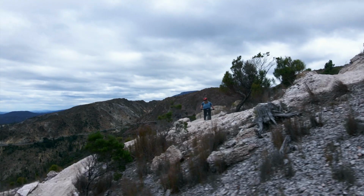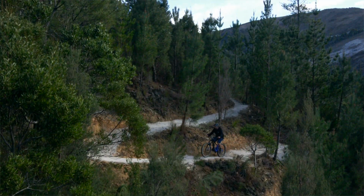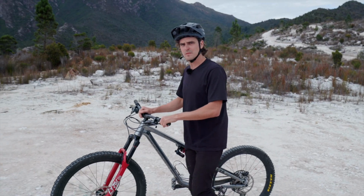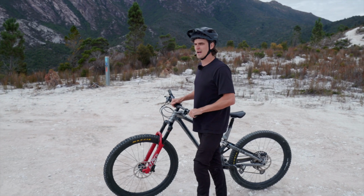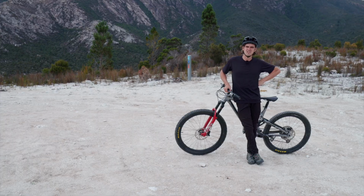Waterfall trail ends with a slightly spicy switchback climb, which pops you out here at a bit of a trailhead where you have two blue looping trails behind me, and off in front a green trail which heads into town, where we're gonna go for a well-earned spot of lunch, I reckon.